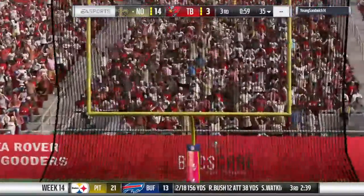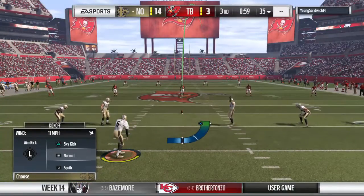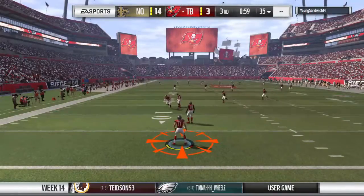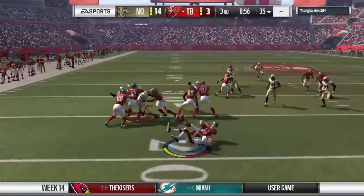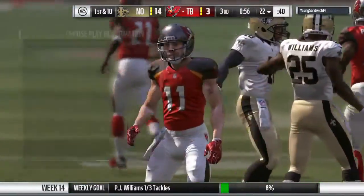And this one's right through to make it a 14-3 ball game. So they'll get another shot on offense following that pick six. And now the kick is away. Now it's Adam Humphries on the return. And he'll get it up past the 20 to the 22-yard line. So out come the Bucs now.